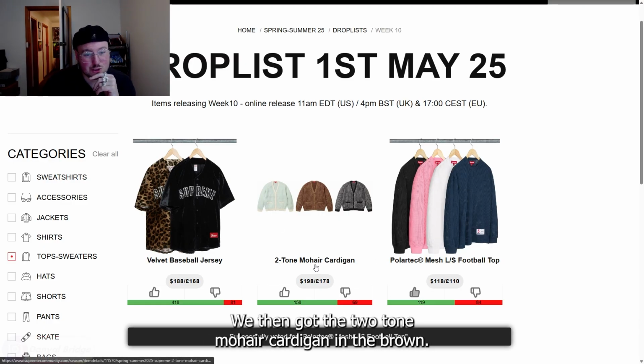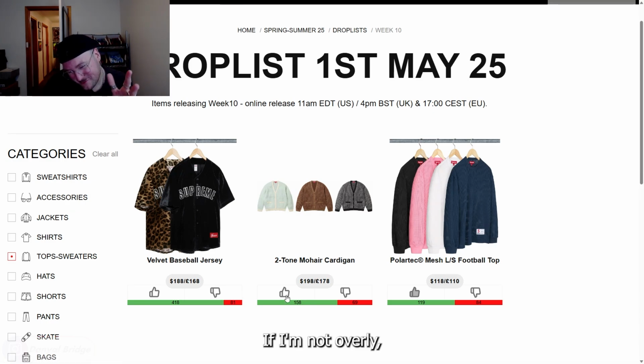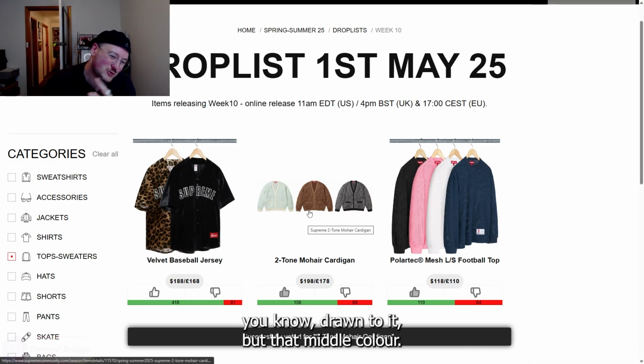We've then got the two-tone mohair cardigan in the brown. Yes. In the blue and the black. Yeah, I'm not overly drawn to it, but that middle color, very nice.